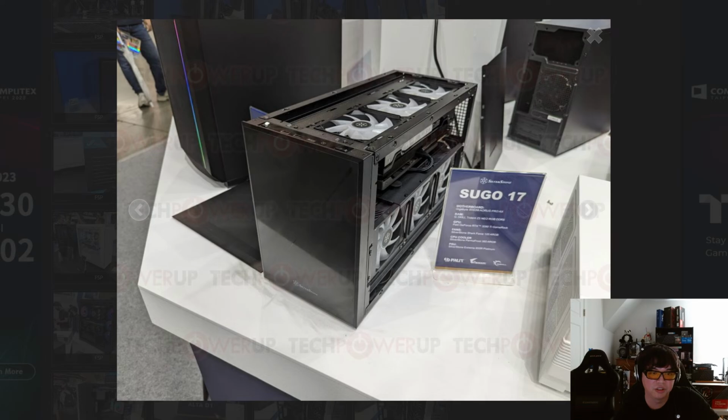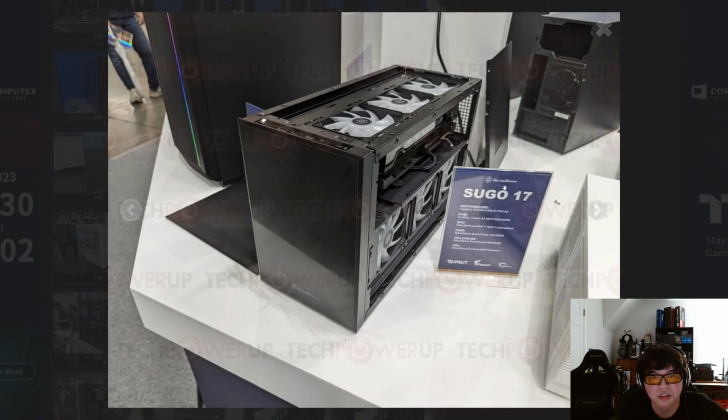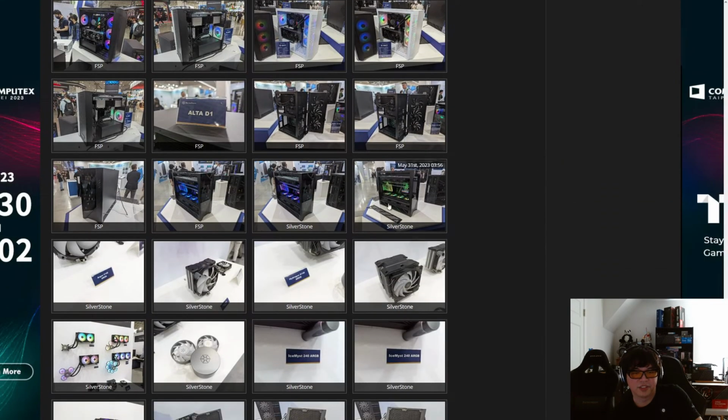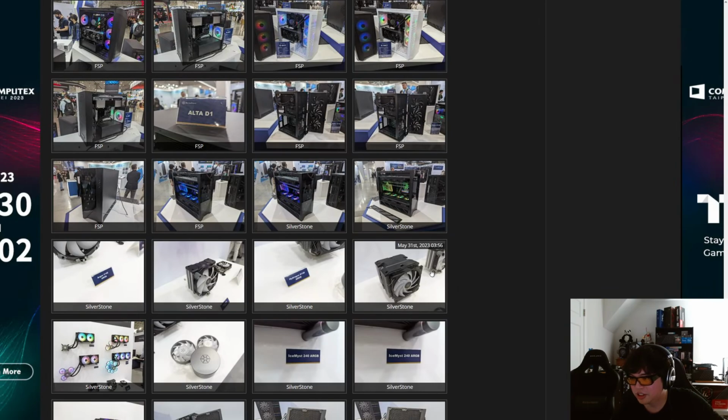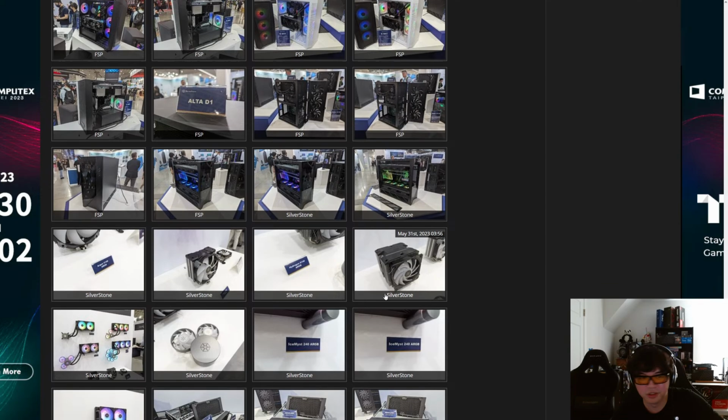Sugo 17. I don't even know what this is. Silverstone. Oh, Silverstone. I didn't recognize the logo there. I had to think about that. I haven't seen a Silverstone case in a long time. But look at this. Everybody's going with these long cases. They're skinny and they're long, so you can fit like a, what is this, more than 360, like a 440 or something? I don't know whatever that's supposed to be. Looks like the NZXT case with RGB and it fits more. Yeah.